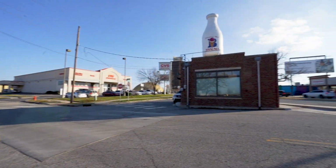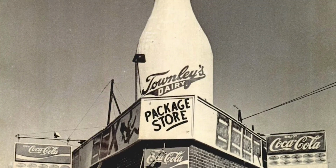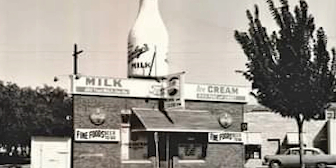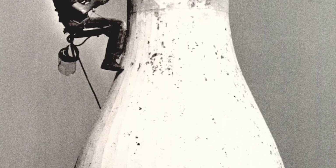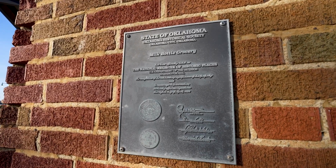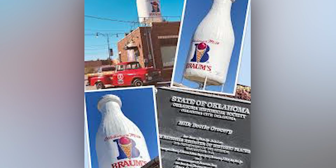So most people that live here in Oklahoma City are aware of the old Braum's bottle that's here at 23rd and Classen, well really 24th and Classen, but this bottle has actually been sitting here for a really long time. It used to be a mini grocery store, and for many years it actually had the Townley's logo on the outside, not the Braum's that you see today. Simply, it was never owned by Townley's and it's not owned by Braum's. It's actually protected historically and it's just used as advertising space.